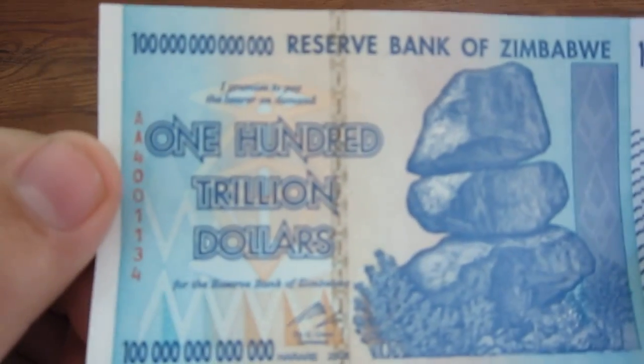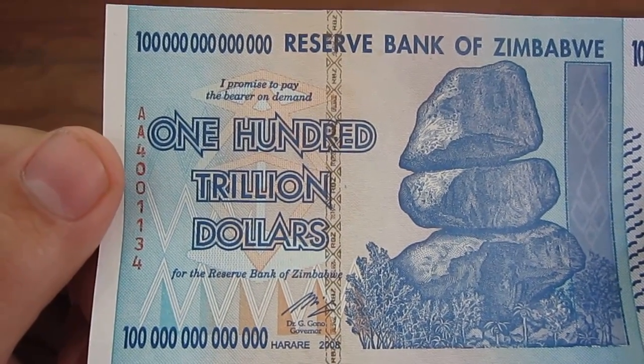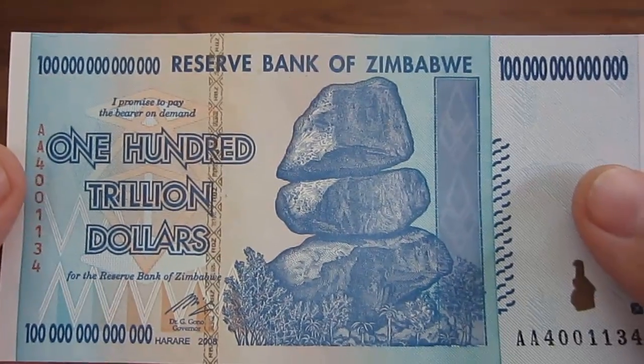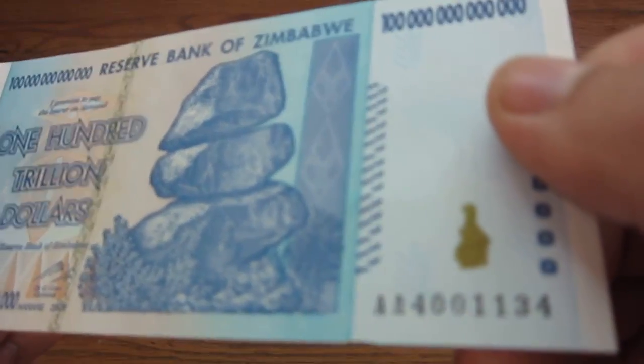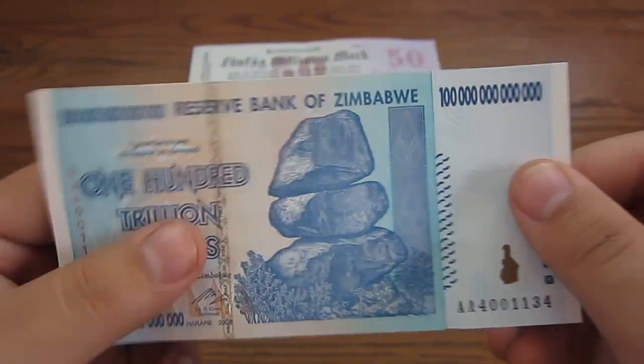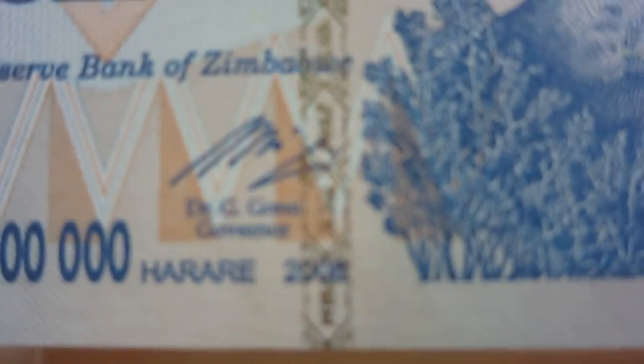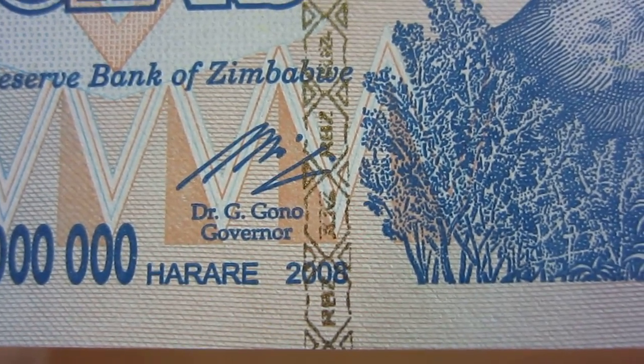And this currency here, I mean, look at this. Look at this bill. $100 trillion from the Reserve Bank of Zimbabwe. This is a real bill. It's not fake. This is real currency. An actual $100 trillion bill. This one here, let's see. If you can, let's let that focus a second. You'll see the date there, 2008.